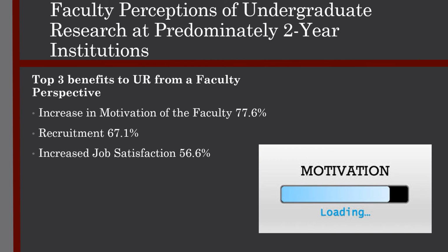We also look at it from a recruitment aspect. Having scholarly activities available for prospective students is a huge plus in recruiting students to come to our campuses. Students on small campuses like USC Lancaster or the other 2-year campuses have an opportunity to participate in these activities early in their collegiate career, which may not happen at a 4-year institution.